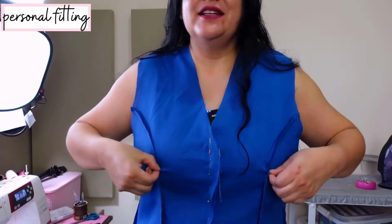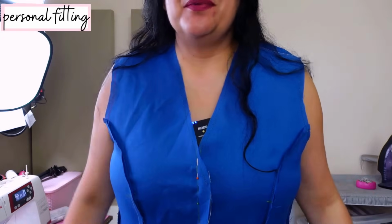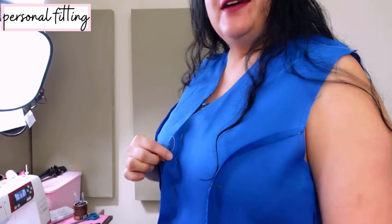I don't have tightness or pulling, which usually happens when the curve is higher than where my bust point is. I don't have excess fabric over here that I need to drape away either. If you look on the side, it's very, very smooth. And I'm just very, very surprised because usually I would need to make a change on a princess seam. In a lot of cases, not in all of them. But this one was actually made just for my body. It's amazing.